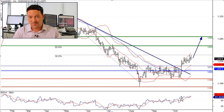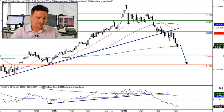We see some momentum to the upside, especially when we have RSI here as well, pushing to the upside above the 60 level and just moving on over towards the 70 overbought level. But we're not there yet, so we do have some room there.